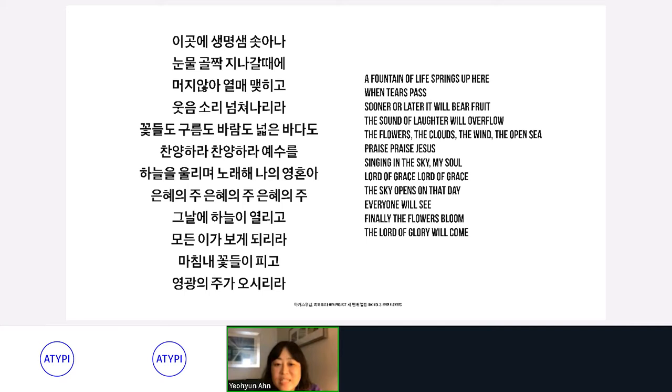and the open sea. Praise, praise Jesus. Singing in the sky, my soul. Lord of grace, Lord of grace. The sky opens on that day. Everyone will see. Finally, the flowers bloom. The Lord of glory will come.